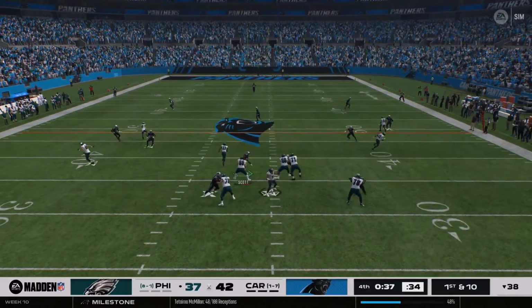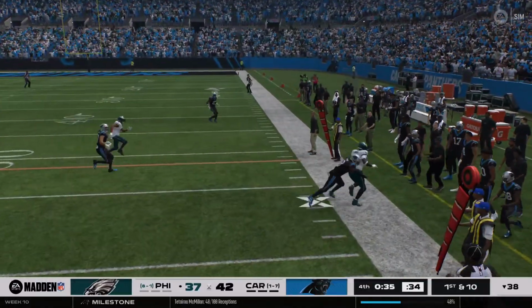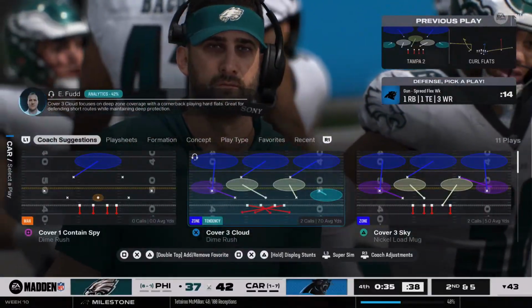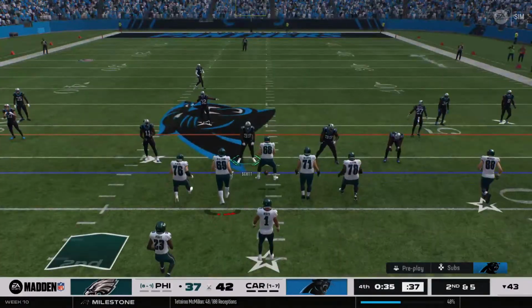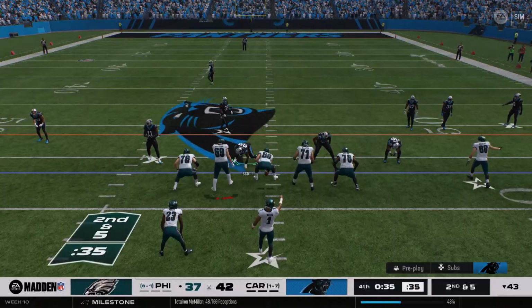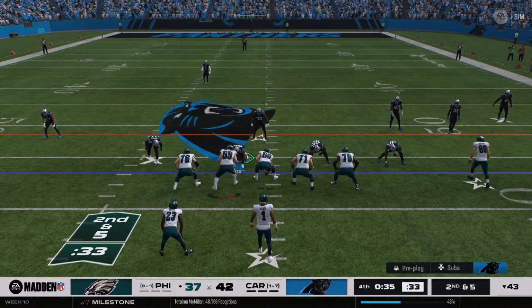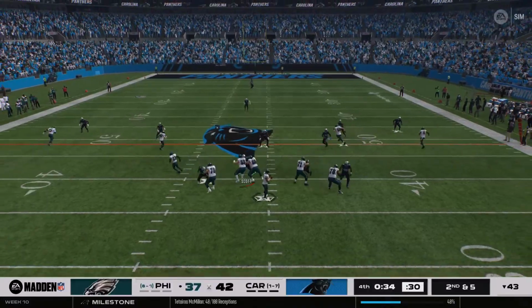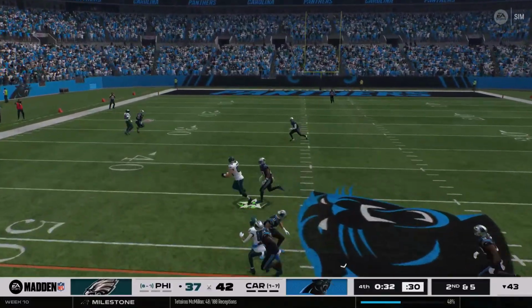They'll drop to throw. To the outside. Catch made by Brown. And he's out of bounds. Gain of 4. It'll bring up 2nd down. 43-yard line. It's a gain of 5. Brings up 2nd and 5.